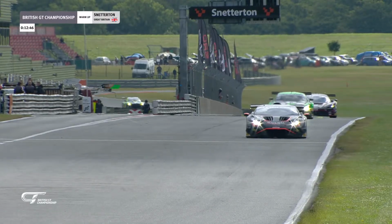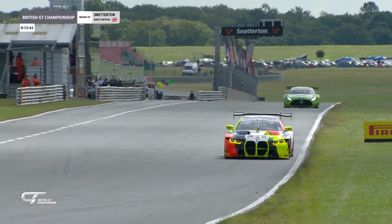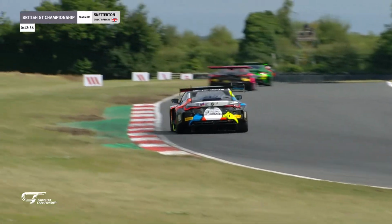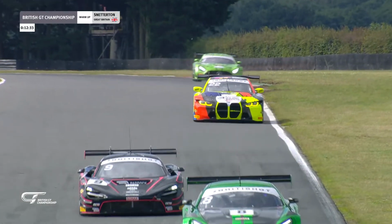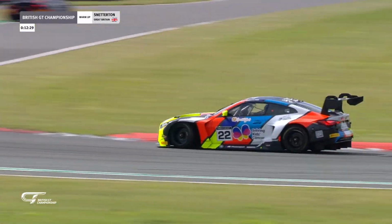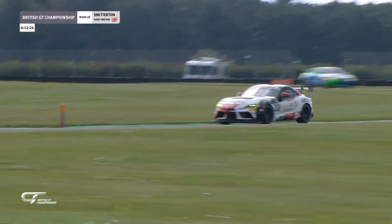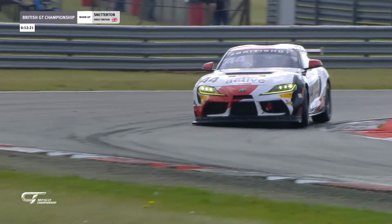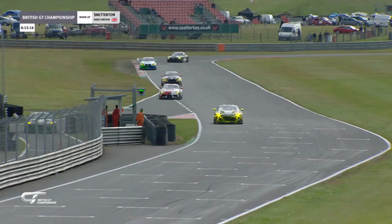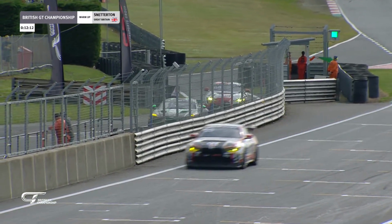With the number 69, I think it is, Lotus, having had an engine change, that also is likely to end up with a grid penalty for both of the races. 22 is the BMW there that you can see of Carl Cavers and Lewis Plato. And just up the road ahead, you've got number 9 of Mark Smith and Richard Neary at the wheel of number 8 Mercedes. Maxi Goetz having gone out, interestingly, in the 18 Mercedes, rather than the lower graded driver Kevin Tse. The Toyota Supra heading up toward the line. Dan Vaughan, GT4 champion a few years back, at the wheel, but then bails for the pit lane, comes in pretty rapidly. Yeah, definitely caught that for Seti Aston, didn't he?